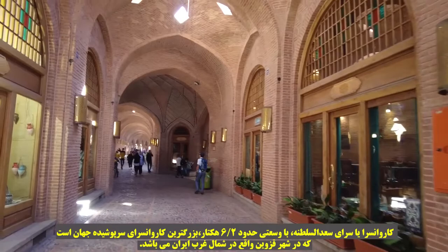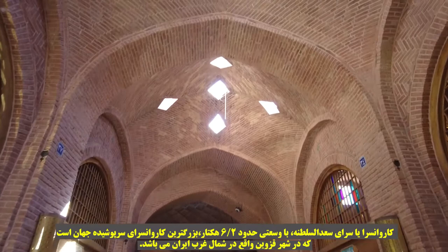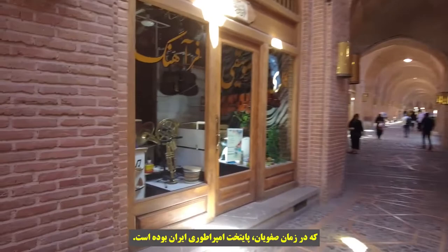Sadsaltaneh Caravanserai is the largest indoor caravanserai in the world, with an area of about 6.2 hectares, located in the city of Qazvin in the northwest of Iran, which was the capital of the Iranian Empire during the Safavid era.